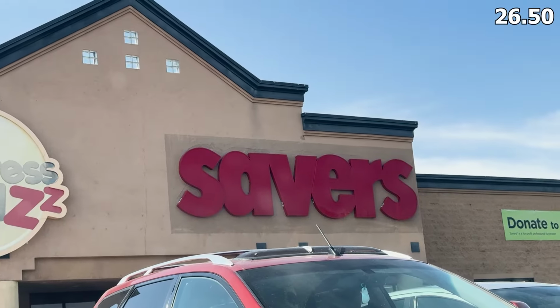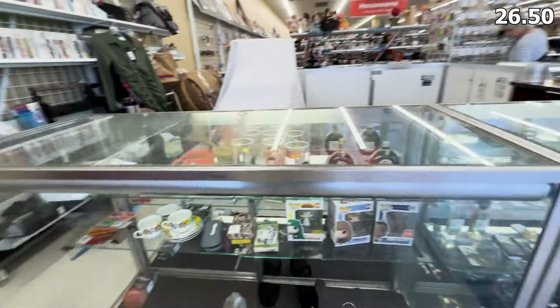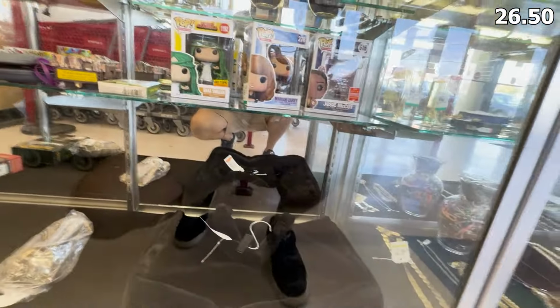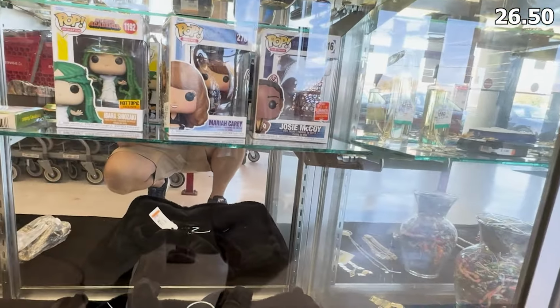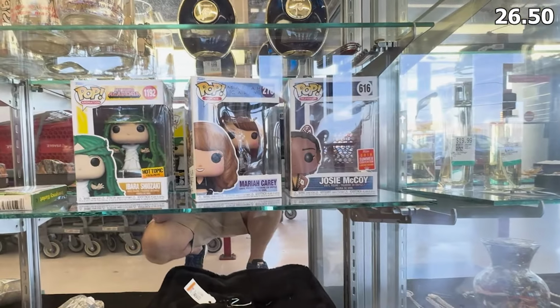I ended up going to Savers as well, another local thrift store, and they did have a couple of different Pops in their display case down here. Mind you, they were all going for around like $6, $7 is what they had it listed at, and that is about what they are worth. So I ended up passing on all 3 of those.